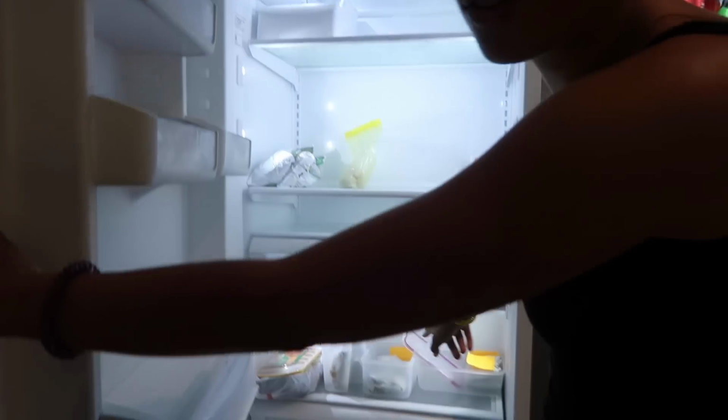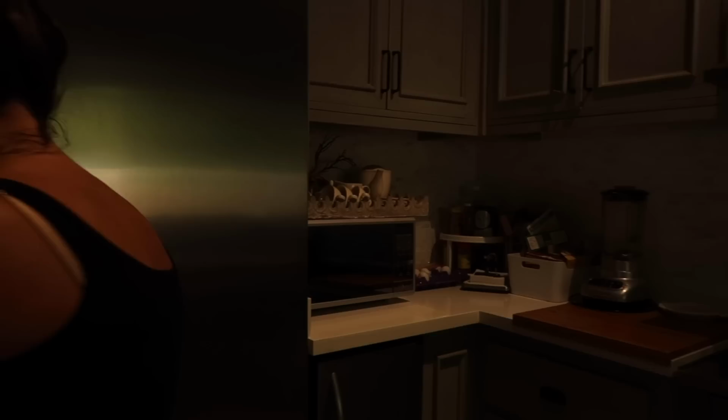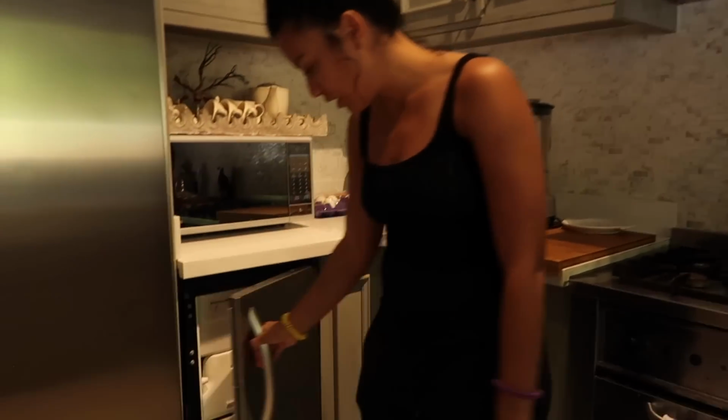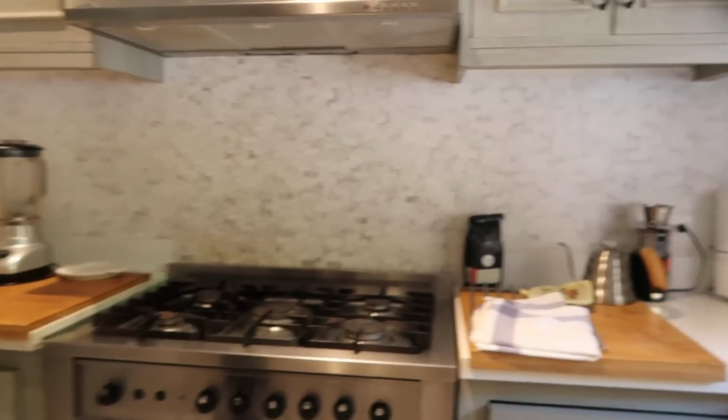There's a lot of plátanos con pollo, pasteles, because my dad loves pasteles. And I do like this little feature here, just an ice for ice cubes. And it's good ice. Not that bad ice. Alright, so let me take you out now over here.